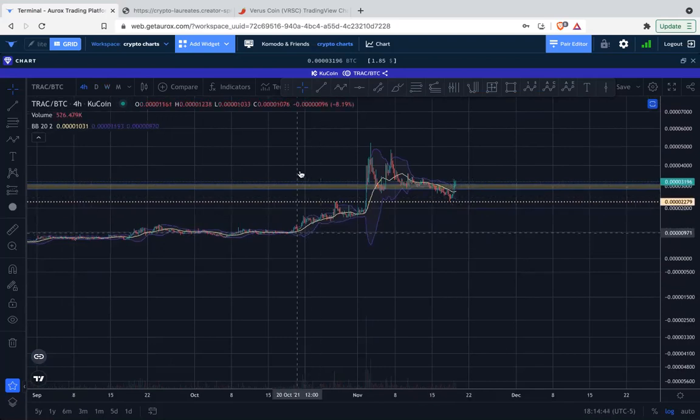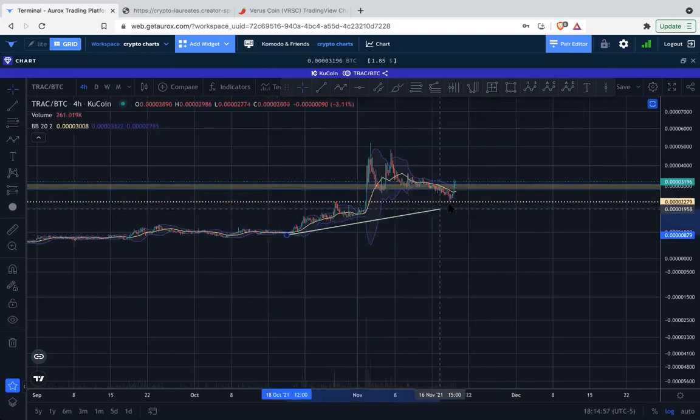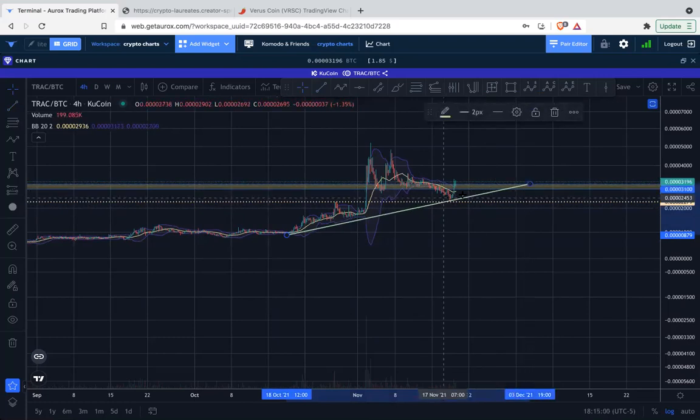But it looks like, okay, look, here's the deal. We've got a nice trajectory right now here on the 4 hour, with the beginning of this move looking like it's down here, and we're now potentially getting our bounce at this level.